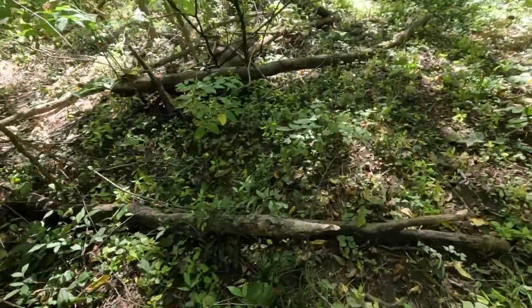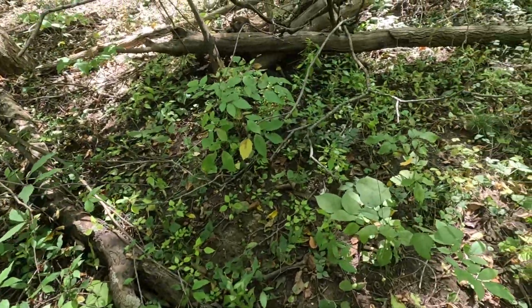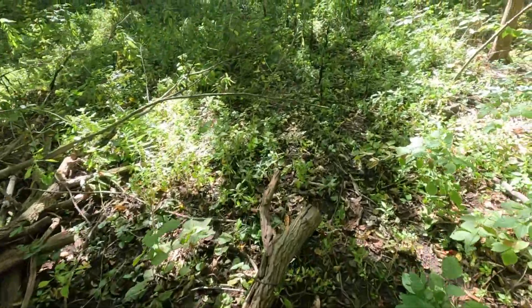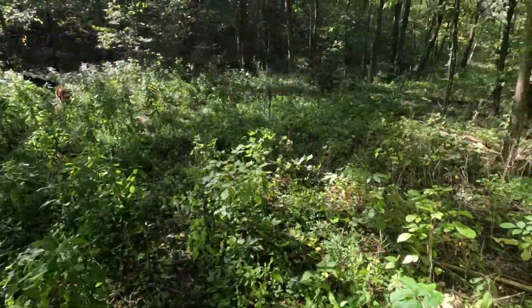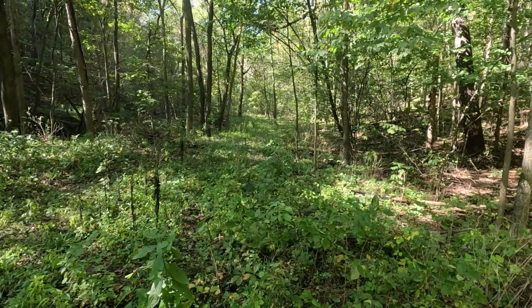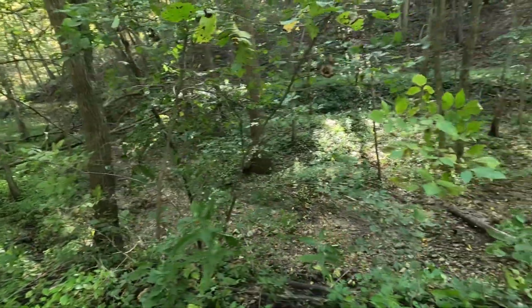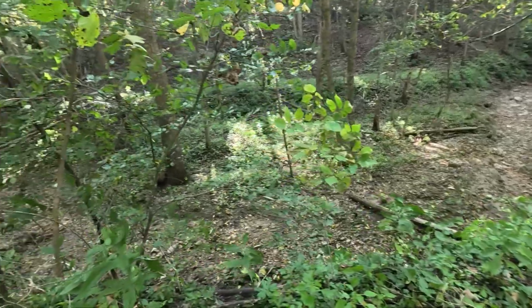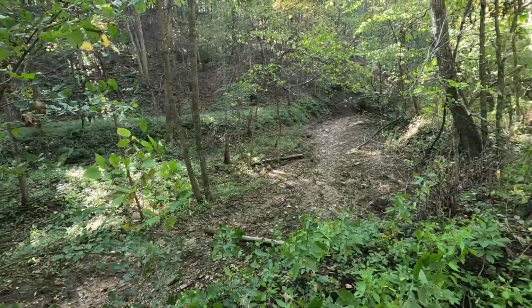Yeah, this is hardly worth bothering with, but just 2 logs. All right. The last place we got to go down here is north along the ravine here. Wow. Yeah, just 1 inch of rain and it scoured this bottom right here.